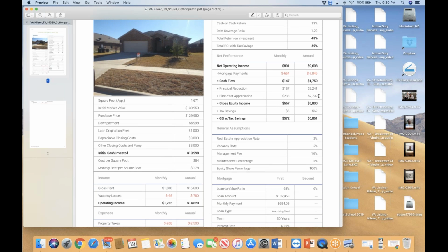So you add the projected appreciation of 2,800 at the end of the first year, plus principal reduction, plus the net annual cash flow, which was almost 1,800. Total is 6,800, which means the gross equity income. So this is the paper gain that you achieve because you're not selling the property at any time soon. So your net gain is 6,800. Your total down payment, including everything, right, including closing cost, 5% down, and the rehab cost, is 14,000. So 6,800 divided by 14,000, right, equals 49% return on your investment, in addition to the tax savings.